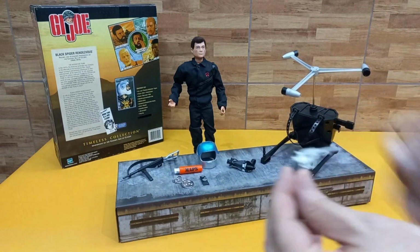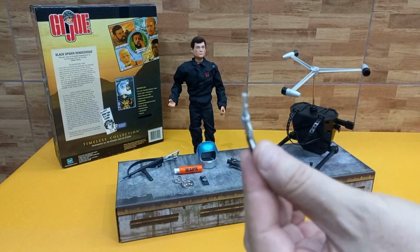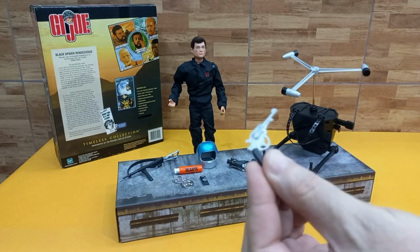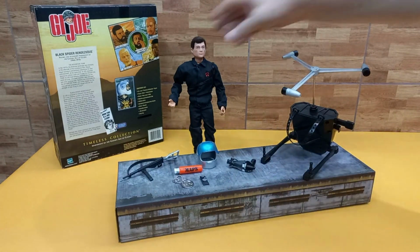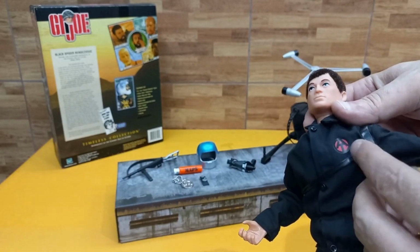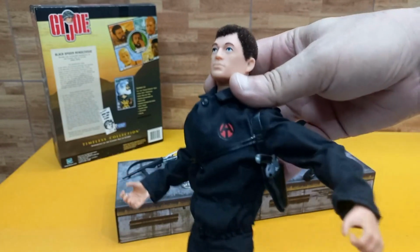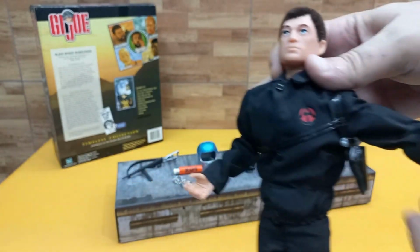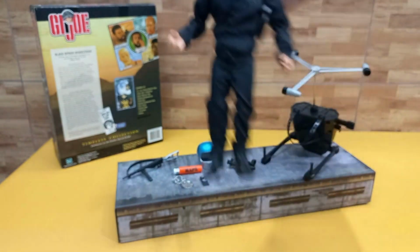Comes with his service revolver, which is very reminiscent of the classic style from back in the day. And of course he has the shoulder holster to go with it. So let's see how that goes in there. Is it a good fit? Yeah, it's not bad. About as I remember it. Fits well underneath the arm and looks good.